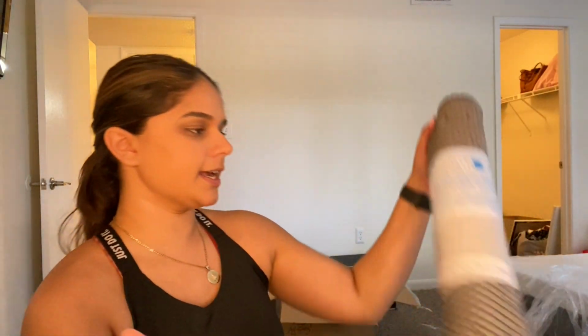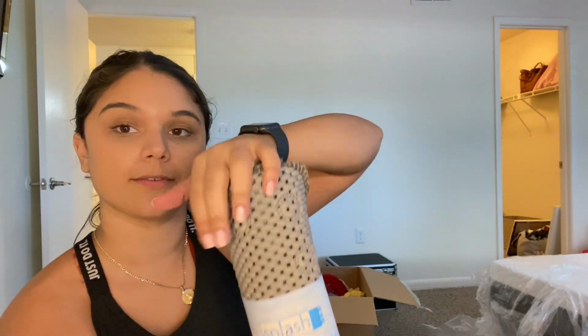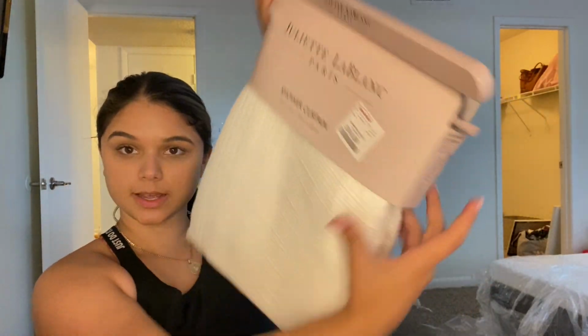And then we had to get a shower bath mat for the shower because we have a bathtub this time. So I had to get one of these. And then I also got the shower curtain. This is all from HomeGoods. This was $5.99. This was $14.99.